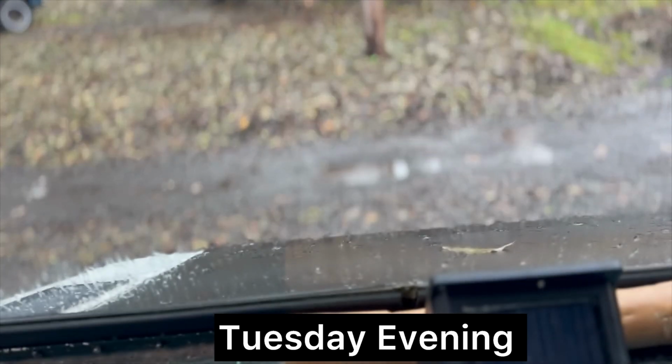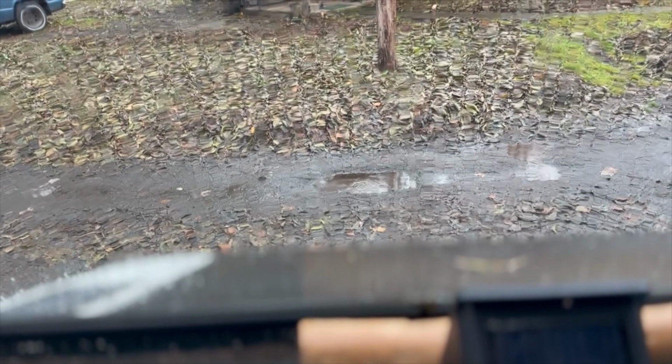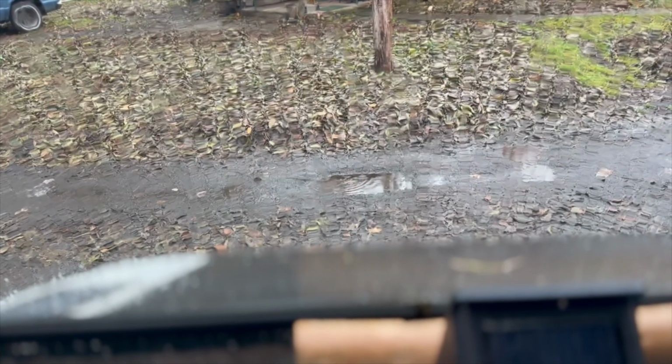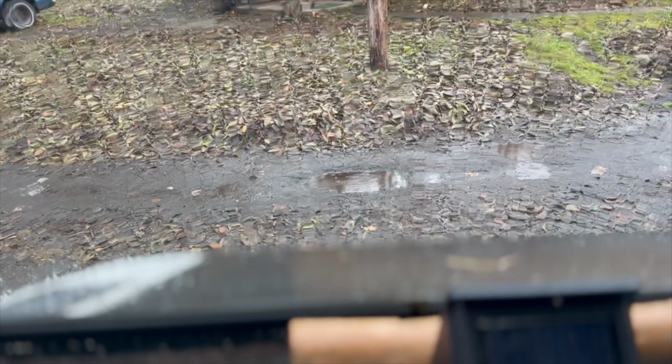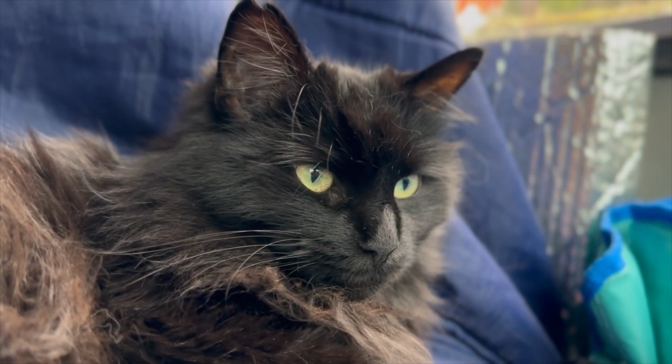Boy, I hope this rain quits soon. My package will be in day after tomorrow, and I would like it to not be raining so I can assemble that e-bike outside. But we will see.